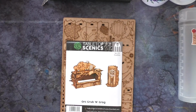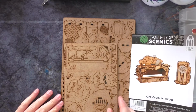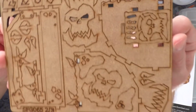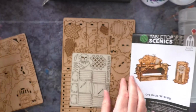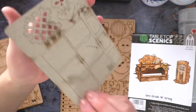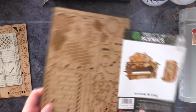The Orc Grub and Grog costs next to nothing, but it's such a cool little set. You get this little snack shack, you get the little tower with the tap on it for what we're assuming is beer, and yeah, you can see how these MDF sheets are laser cut. They're all numbered as well, 1 of 3 or whatever, and this is a much shallower MDF, and they get a lot of little details onto that stuff.